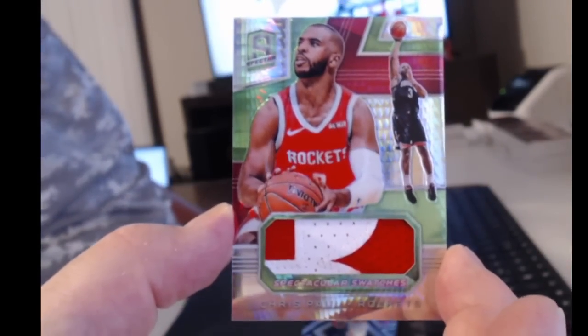What have I been saying? A number for every card? Oh, nice patch to 25. Chris Paul. Seemed like he went cheap, Chris Paul. He must just get no love at all. We got a gold. We got a monster gold. Monster.